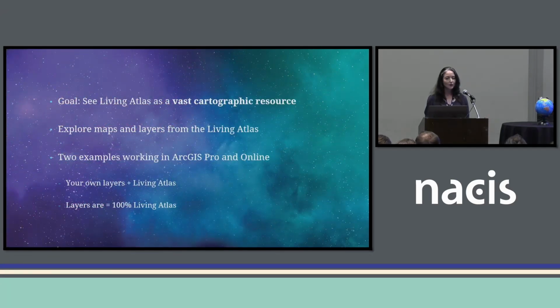So let's dig into what we're going to be doing right now. My goal is that you walk out of here and you see the Living Atlas as this vast cartographic resource. We're going to explore some maps and layers in the Living Atlas, and then I'm going to show you some examples about how to use it in ArcGIS Pro and online, using your own layers with Living Atlas, as well as data that's coming 100% from the Living Atlas.